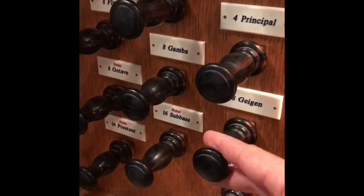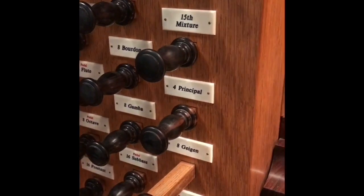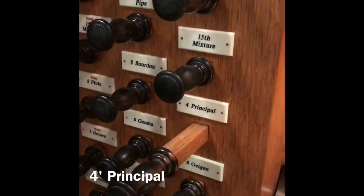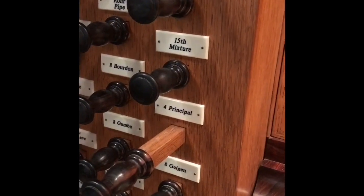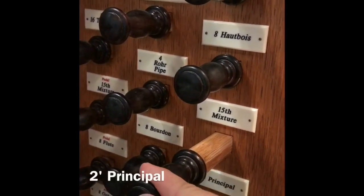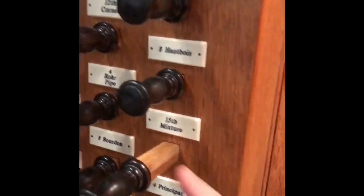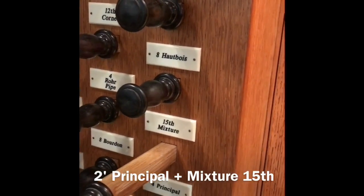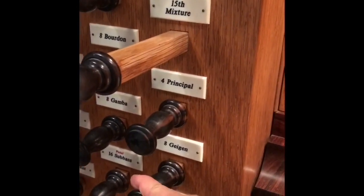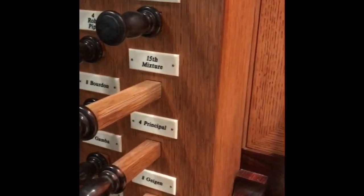So let's go ahead and start here. Let's start with this 8-foot Geigen. It's our string. Above that, we've got a 4-foot principal. And once again, here's a 2-tiered stop. The first time you pull it out, we get the 2-foot. And if you pull it out again, that'll engage the mixture. So, if you want a principal chorus, or a close approximation, we've got our 8-foot Geigen, 4-foot principal, 2-foot, and the mixture coming all the way out.